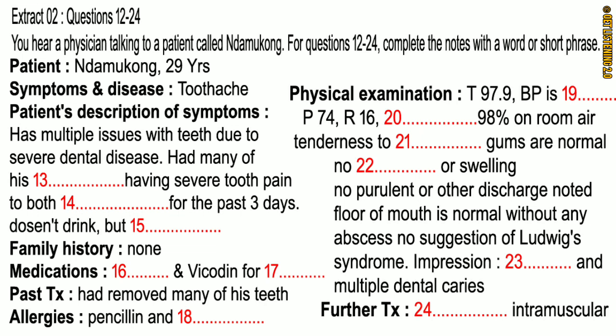Hello, doctor. Good morning. Good morning. Please be seated. May I know your problem? Well, doctor, I have multiple issues with my teeth due to severe dental disease. I have had many of my teeth removed. Now I have severe tooth pain. Both lower and upper teeth on my left side have been troubling me for the past 3 days. Well, what's your age? 29, doctor.